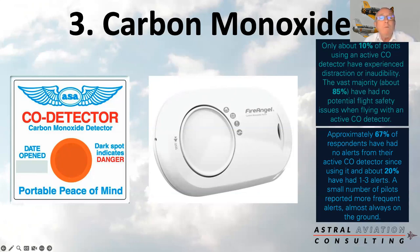So let's talk about what you do if you have an abnormal carbon monoxide level detected. Let's think about the main two types here. We've got the active ones, which is the one in the middle of the screen there. In other words, the ones that generally give you an active alarm. You can hear it or you can see it. Be careful though, sometimes it can get masked by ambient noise, especially if the batteries are low.